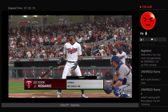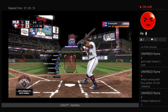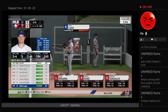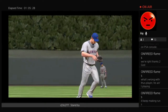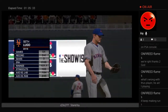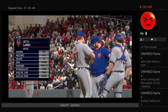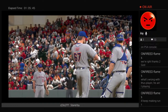Stepping into the box, Eddie Rosario. Last time through was a base hit. The left fielder, Eddie. Seth Lugo is on his way to the mound, and this is a rather curious move to bring on the closer in just the 5th inning. Seth Lugo. A defensive change for the Mets. Now playing first base, number 9, Marlon Gonzalez.